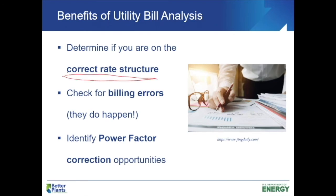This seems really simple, but there's a handful of times where there are sites or plants that are not on the right rate structure. You're getting overbilled for your situation. And in some cases, it's as simple as just asking the question to your utility, hey, are we still on the right one? Our business has grown maybe or changed in some form or capacity. Are we still on the right rate structure?